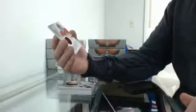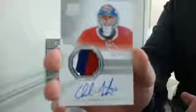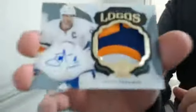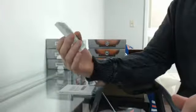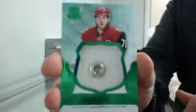Base 93 to 49 for LA, Jake Muzin. Rookie patch auto, 82-249, going to Montreal, Charlie Lindgren. Limited logos, 34-50 for the Islanders, John Tavares. Got a button, 2 of 3. Let's go to Arizona, Anthony DeAngelo.